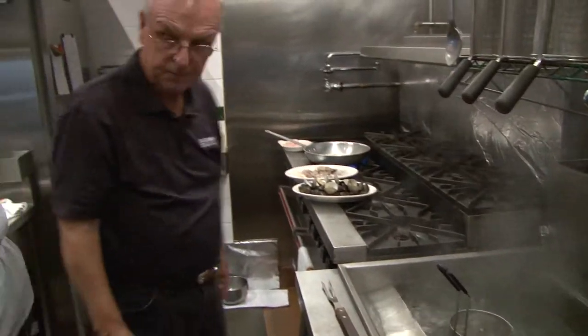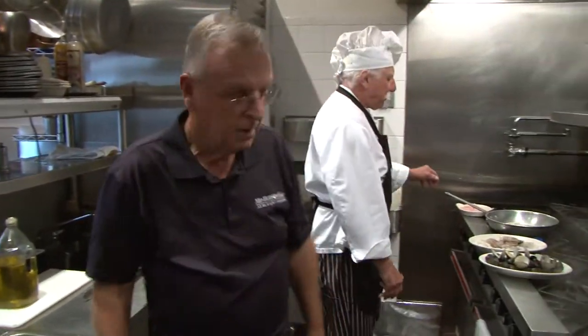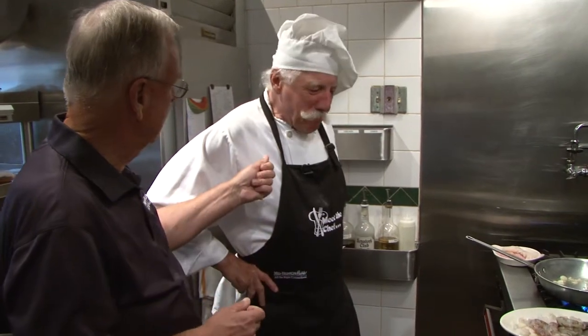We got a nice big dish here to put this in. I like that idea. Big giant. Now what we're going to do, we're going to put all the boys together later, and we're going to work our way through this very wicked, what is it?